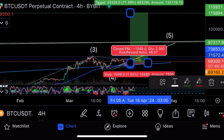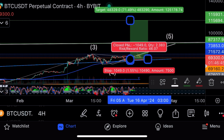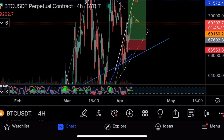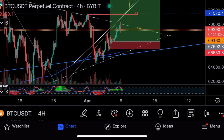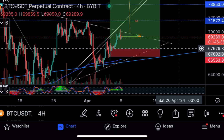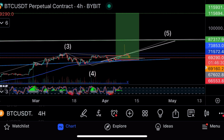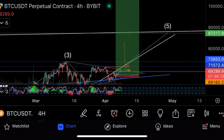Risk to reward is 46 times, risking $1,049 to make $48,000 per Bitcoin with no leverage. With 10x leverage, $483,000 profit. Opening at 67602 on a pullback. That's where the gray line opens, as I teach you in the crypto master course. Red line is the stop loss. Take profit is the green lines. That's the trade I would take on Bitcoin.